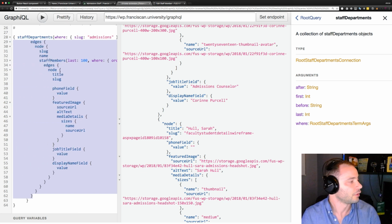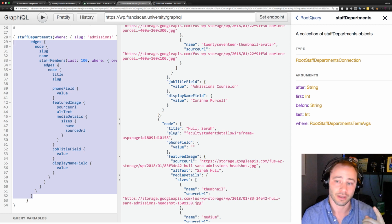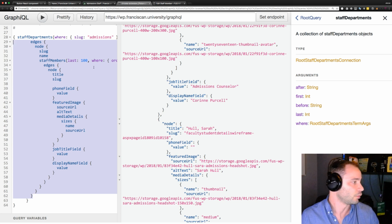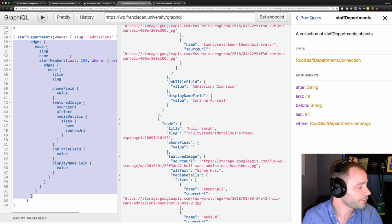And then within there, we're just grabbing all these values from each staff member, right? So we're getting just the data that we need, no more, no less. So that's kind of the beauty of GraphQL. And if you look, we're getting 2 different custom post types, which normally, if we were using a REST API, we'd have to hit 2 different endpoints for. But we only hit 1 endpoint, and we're able to get the data from both places. So really cool. The alternate way with the REST API, we could hit 1 endpoint, just the staff members, but then we'd have to filter all of the staff members by whatever category, by this admissions staff department category. So GraphQL just makes it a lot easier.